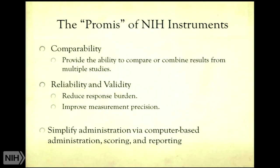They simplify administration via computer-based administration, scoring, and reporting. There are non-computer-based forms of a lot of the assessments that I'm presenting today, but if you use the computer-based forms, at the last keystroke that a patient or subject takes, the instrument is fully scored, and depending on the instrument, a normative score is available immediately.